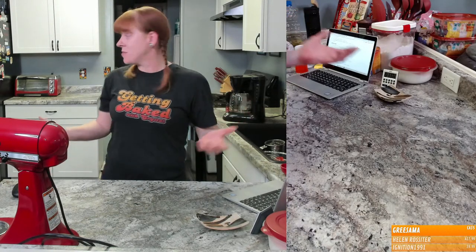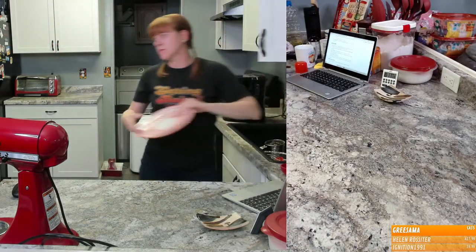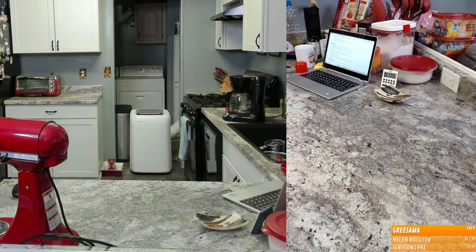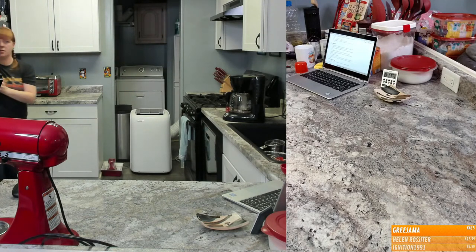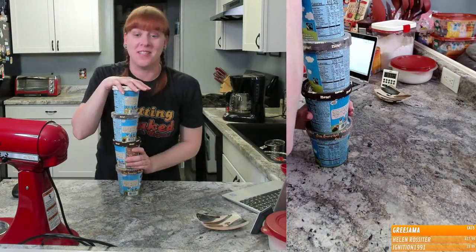All right, you guys want to see what ice creams I got? Four in there. Don't judge me. These are the new ones that I got yesterday.